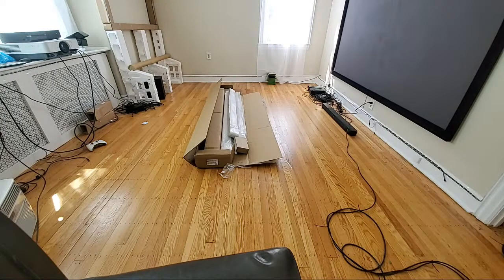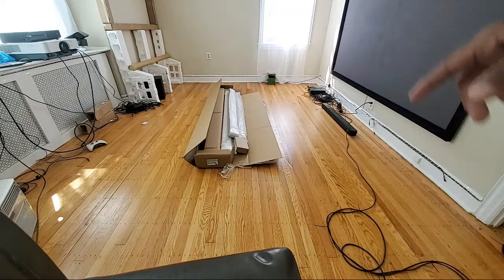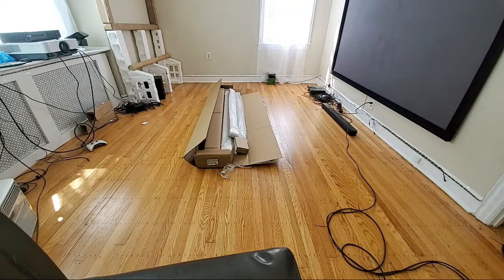I hate to say it, man, I really do, but it's true. When it comes to Elite screens, the spring system is actually perfect. It is absolutely perfect. I've actually taken apart and put together a screen right here on camera. They're really easy to put together. So if you're going to do that spring system, you go with them.